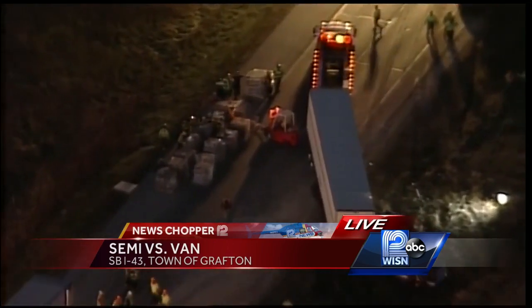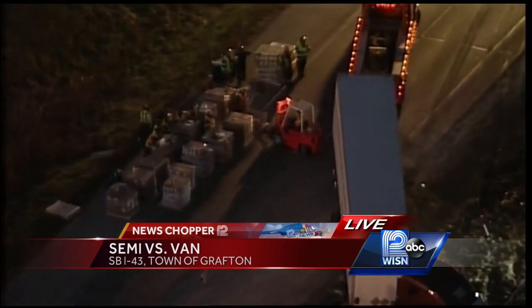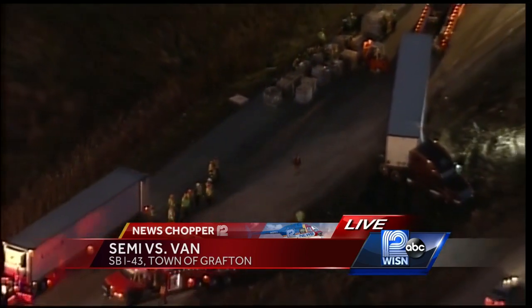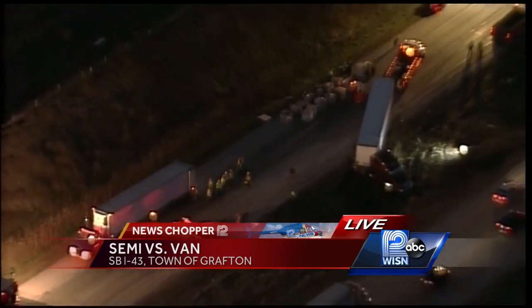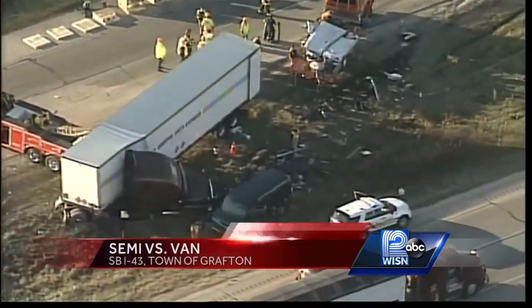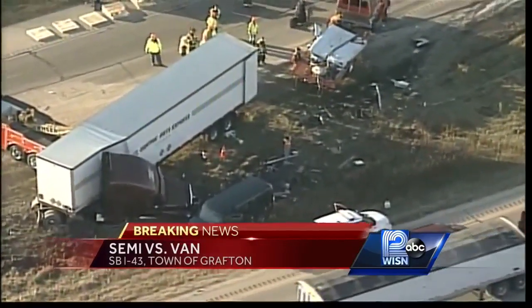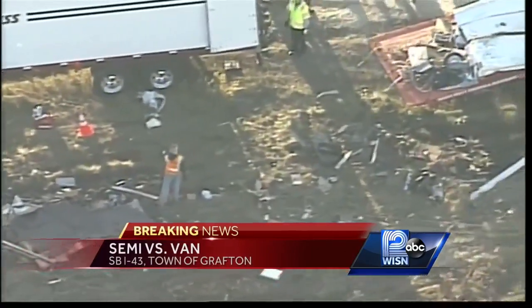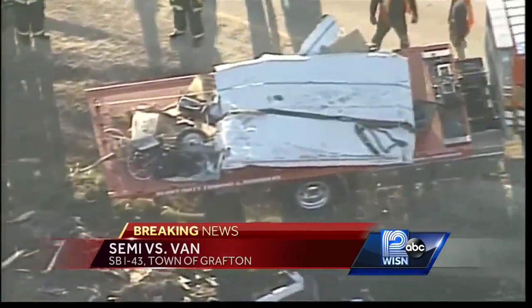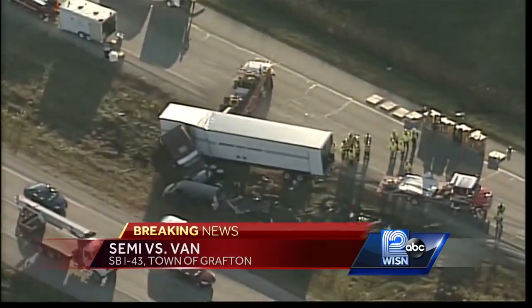All the contents in order to make it light enough to do that. You can see they're now in the process of putting those contents back onto another semi as the wrecker crews try to straighten things out. We have some video from earlier. This happened in the 2 o'clock hour, so it's been a mess out here all afternoon. There was a van that was pulling a trailer. The trailer was just totally destroyed, and they were putting the destroyed pieces into a dump truck.